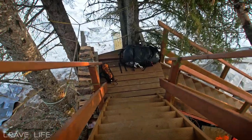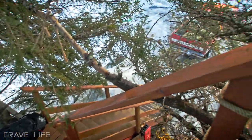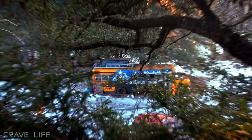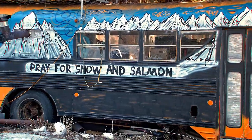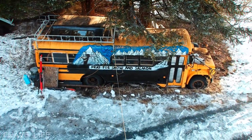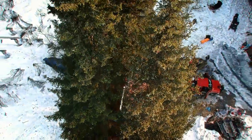Yeah, check this out. Stairs. Huge, massive trees here. Look at that. Look at that school bus down there. Pray for snow and salmon. Very, very Alaskan. That looks like a bit of an RV modified bus. I can see a flue sticking out the window for the chimney.